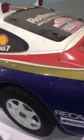This is a Dakar Rally setup, 1985 959. Look at this, beautiful. Even has proper dust from my continent. Look at that, battle scars, absolutely gorgeous. It's pretty nice. Now this is something that really tickles my fancy.